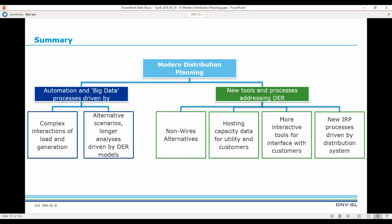On the new tools and processes, most of us start to look at non-wires alternatives, and combinations of technology can help to deal with that. We can start to look at new ways of using hosting capacity analysis results, and making benefits for the utility and for the customers. We can produce more interactive tools for the customers, so the interface with them is better. It reduces the amount of resources required from the utility to deal with the customers.